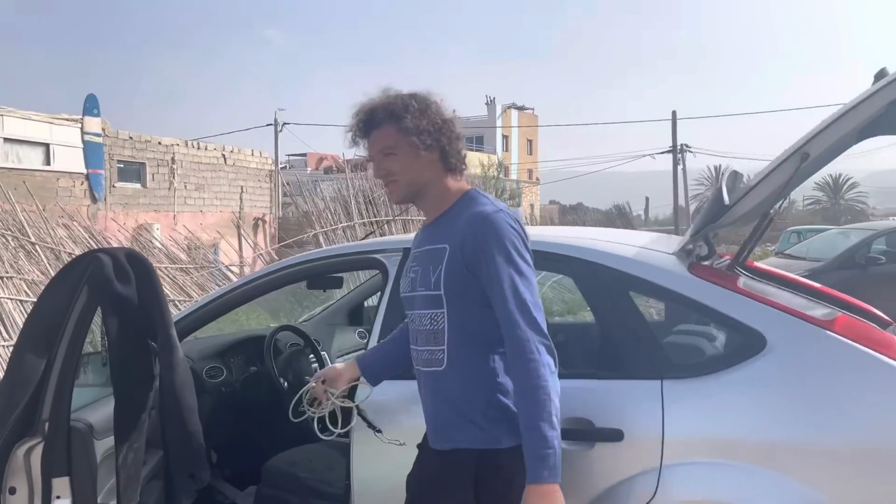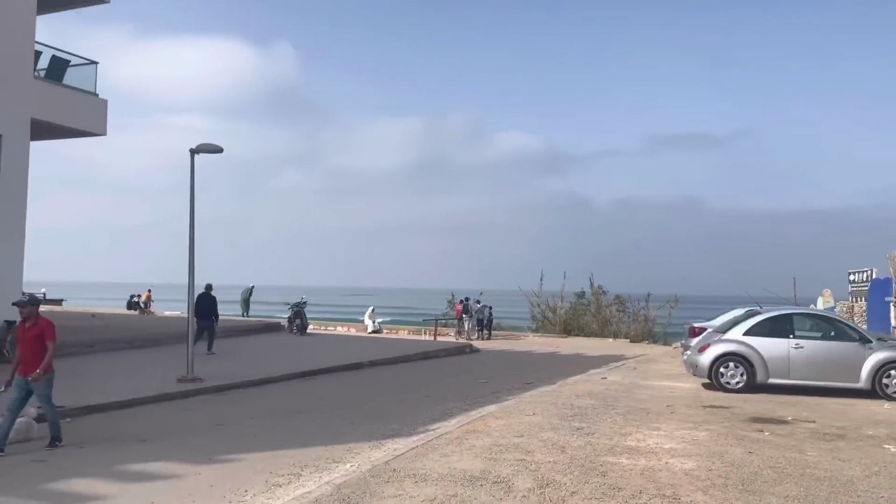How are the waves today? Yeah, very clean, good size, not too big, not too small. Just short, short, short, they're coming in. I'm gonna go closer, yeah.